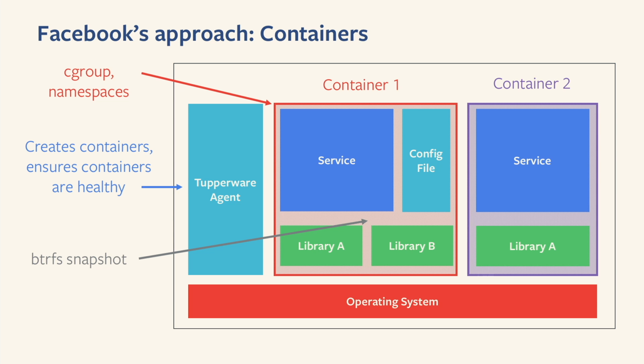But here's a picture that summarizes how this all fits together. So on the left, you have the Tupperware agent. This is a program that's running on every machine at Facebook that creates containers and ensures that they're all running and healthy. And then to actually create the environment for your container, we use container images, and that's based on Btrfs snapshots. And then the protection layer we put around the container includes multiple things. This includes control groups to control resources and various namespaces to ensure that the environments of two containers are sort of invisible to each other, and they can't affect each other.